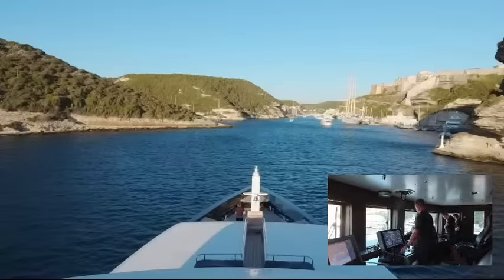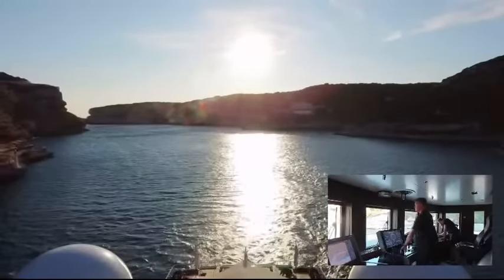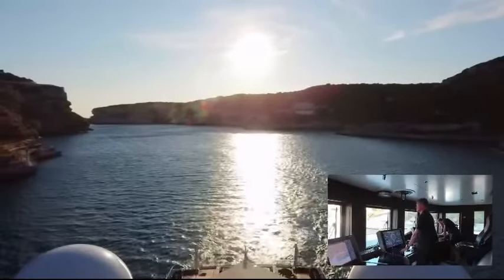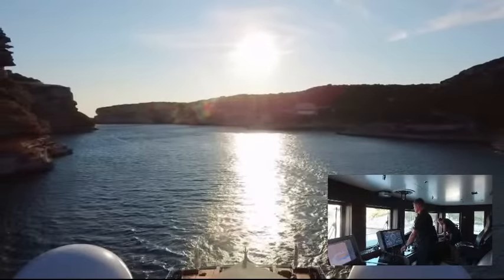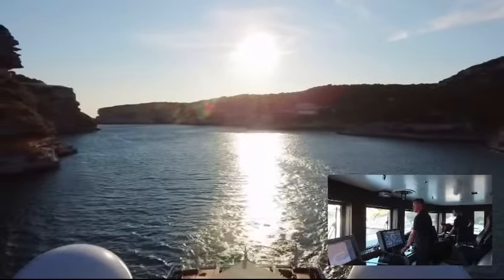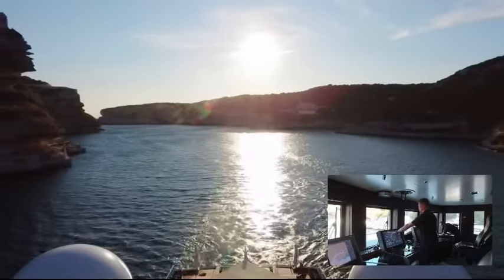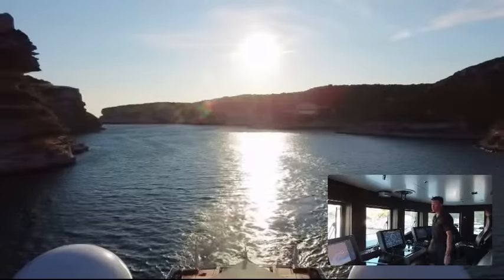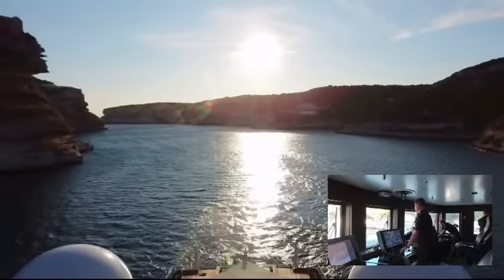Front cam's frozen. Okay, so hopefully these little guys get moving, because I'm almost in my spot where I need to spin. So we'll hit the brakes here. So 2.8 knots of boat speed. You'll see it coming down now. I'm astern, about 700, 800 RPM.